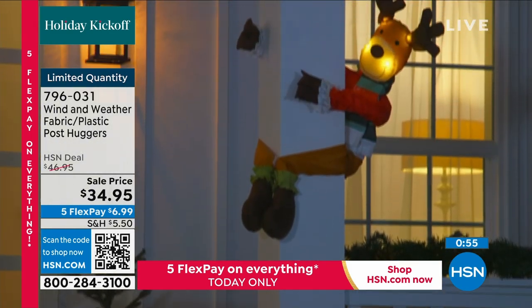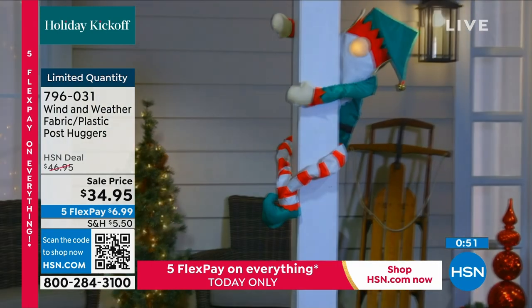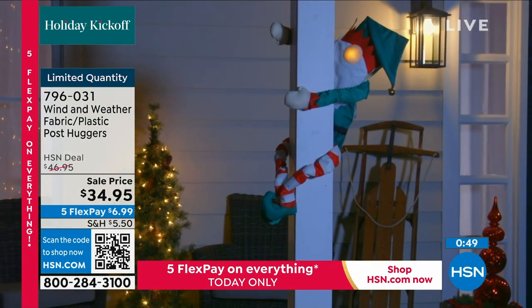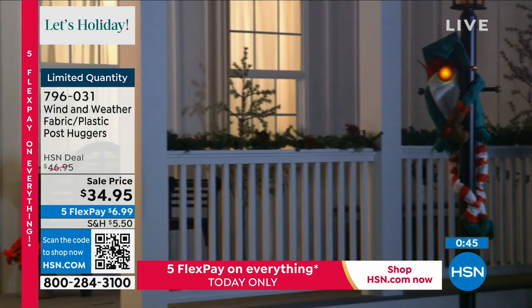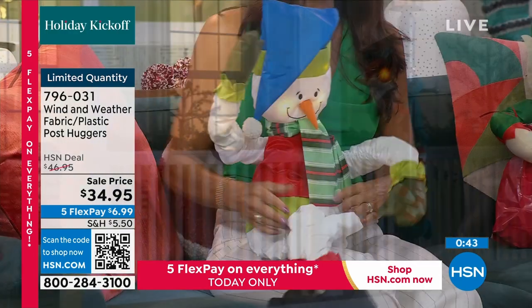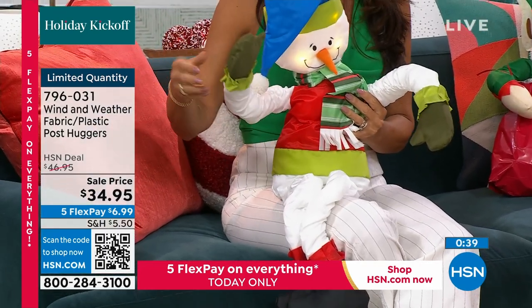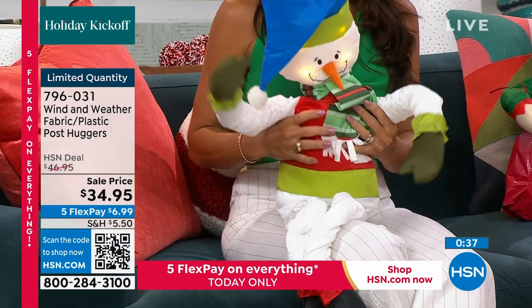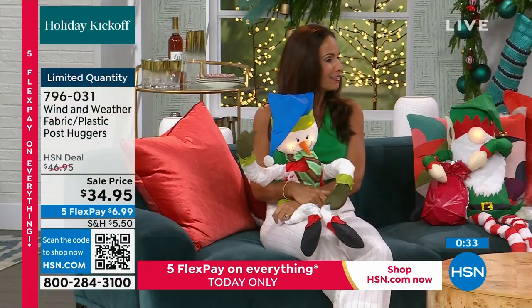I love that they're indoor, outdoor. I love that because they've got the metal in their arms and in their legs, they can wrap around something. So it's a chair, it's a post, it's indoors, it's outdoors. Oh yeah, and you've got the little hook and loop on the legs so you can wrap their legs around. The LED lights are on a timer, 6 hours on, 18 off, so you can set it and forget it. It's a nice, whimsical, unique, fun place for the holidays, don't you think?